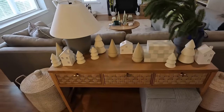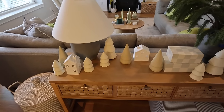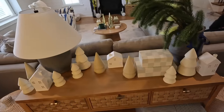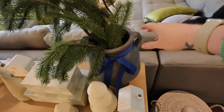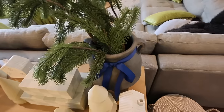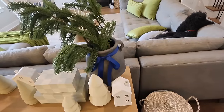So these trees I actually used on my Thanksgiving table last year, and I forgot that I had them, and they just blended in with these houses so well. And these all light up, not the trees, but the houses. And then around this vase, these are the little touches you can add. I just tied another blue grosgrain ribbon around it.